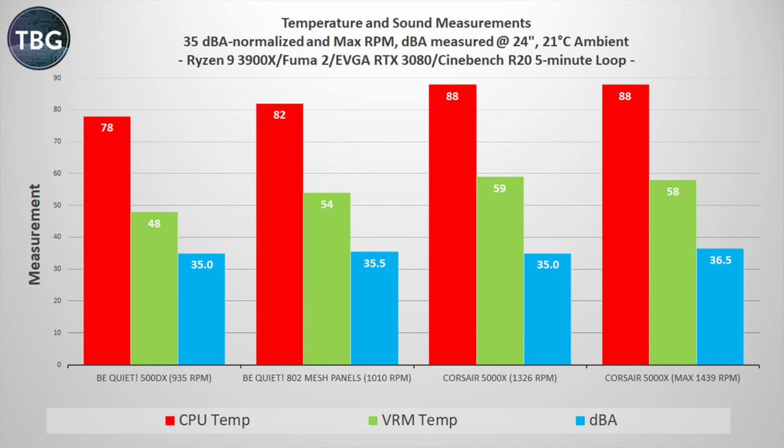88 degrees in Cinebench is, simply put, not acceptable, and the VRM temps are quite high as well. And take note that the temperatures are about the same at maximum RPM as they are at 1326 or a 35 decibel normalized level. And like a lot of fans, these fans really kind of get ragged near the maximum, and you definitely want to back off that maximum. So even though they're rated at just 1440, don't think that that is a good speed to run them at. Consider that a high speed for these fans. They actually are pretty good fans, but you don't want to use any fan at maximum RPM.